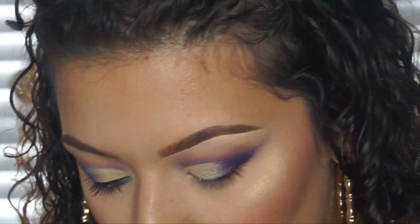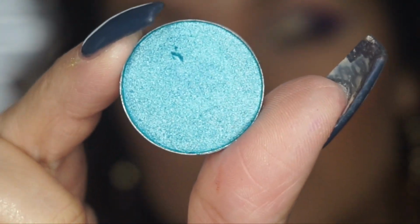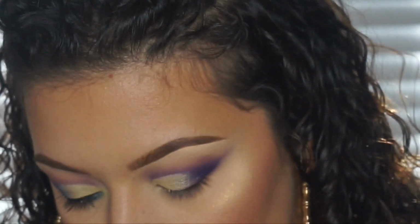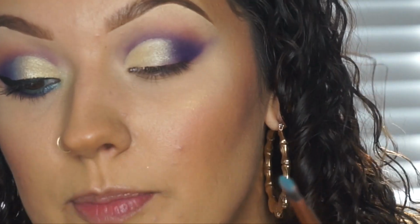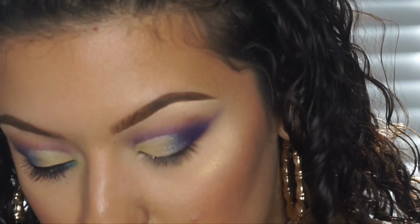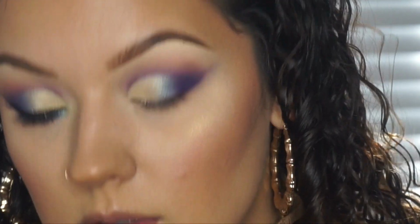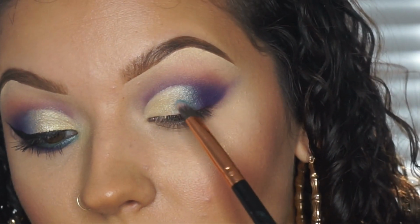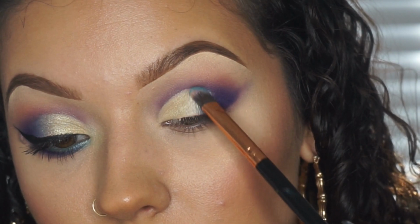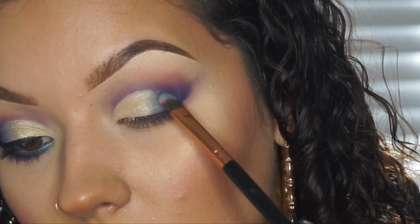Then I'm going to take this flat brush here and I'm going to add a little pop of blue. Originally I didn't have the pop of blue, and then I added it after I finished my eye. And this is the color Blue Zircon. And it's just a nice shimmery turquoise shade. And I'm just going to take a little bit, not a lot. And I'm going to put that right before that purple and after that silver shade, but kind of overlapping the silver and the blue. Like I said, you don't have to do this, but I do feel like it looks really nice on the eye, so I like the way it looks. It just kind of ties everything together, I feel.